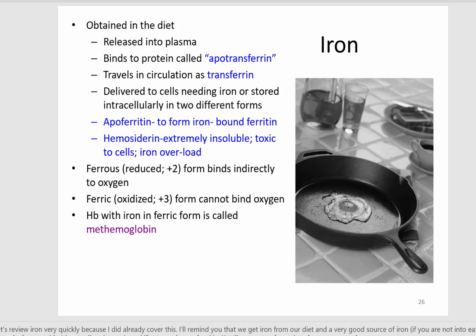However, iron levels can go up. Maybe we are absorbing too much iron, and again, I'll discuss this in a little bit. If there is too much iron stored within cells, if we overwhelm the apoferritin, then iron can form crystals, and this is called hemosiderin. It is extremely insoluble. That's why the iron crystals precipitate out of the cytoplasmic fluid. It is also toxic to cells. This most certainly is iron overload.